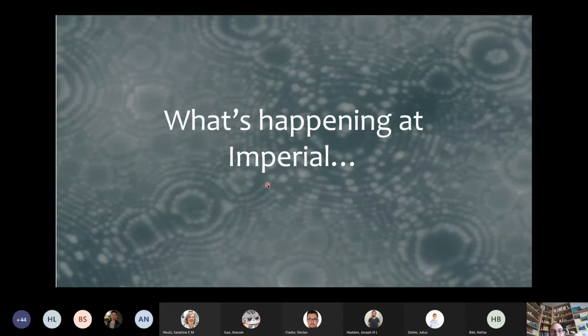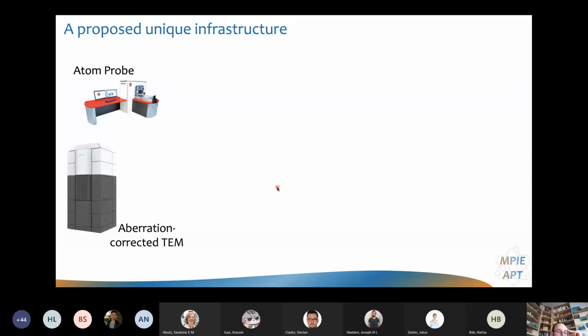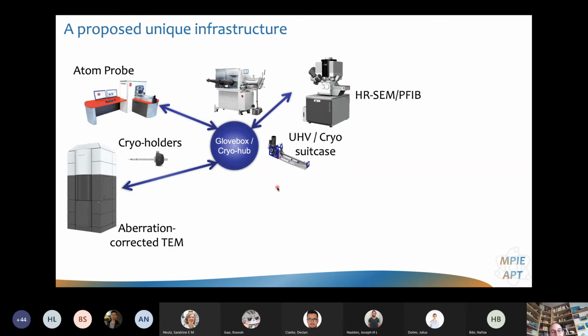So to finish, what's happening at Imperial? So Imperial got, maybe a month ago, 6 weeks ago, the results from EPSRC that we would be in a position to buy an atom probe and a big TEM, and the capability to have, again, one of these glove boxes that we can use as a hub to transfer specimens at low temperature between the TEM and the glove box and the atom probe, and a FIB as well, which we're going to get as part of this facility, with the idea to reproduce a bit what we've been doing at MPIE, just better.